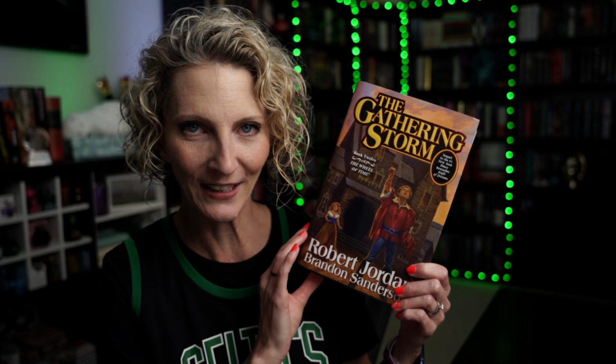And my other neglected read that I'm going to be giving some love to now that I finished Relight My Fire is book 12 in the Wheel of Time series, The Gathering Storm by Robert Jordan and Brandon Sanderson. You know, the thing that these characters have been preparing for 11 books now, the last battle, Tarmangaiden, it's on the doorstep. It's looming very closely now, and they're not ready. The Gathering Storm is one of my favorites of the Wheel of Time series. Just a really great reread. I'm excited to get back to it.